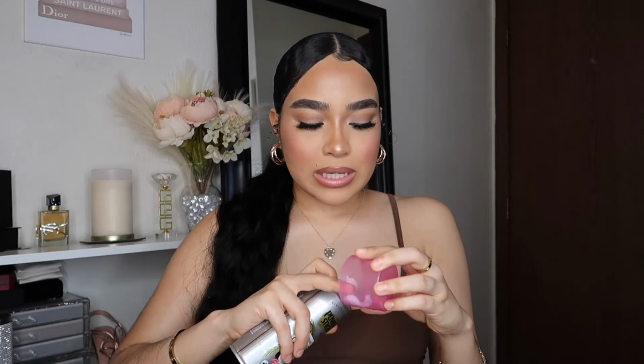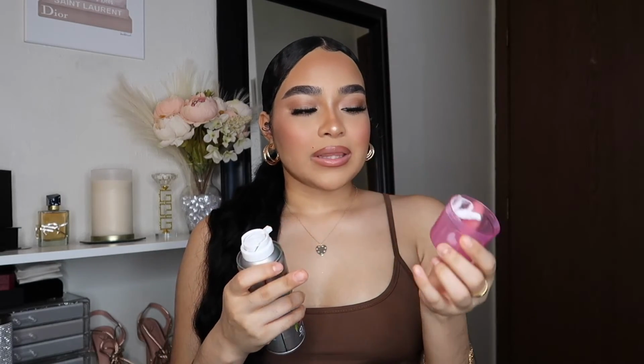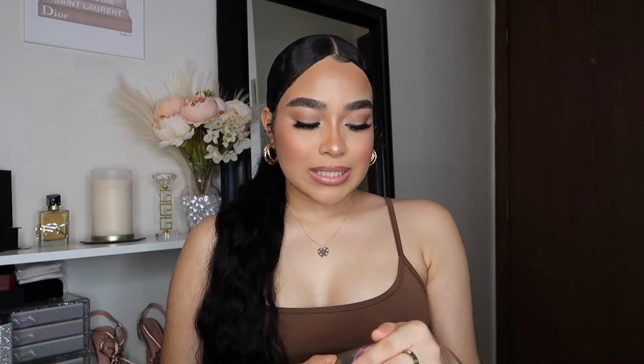I don't know if it smells like anything. Maybe once I'm in the shower. But then again, this is the sensitive kind, so maybe it's not going to have too much of any type of scent to it. It looks like it's going to work. Hopefully it works. I'll let you guys know.